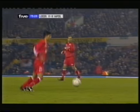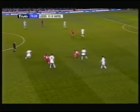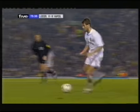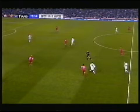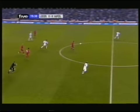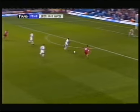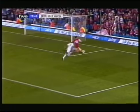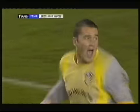Oh, that's wasted. Back up. Harry Kewell. Blocked. A good ball. Looks for Afek. Chance here for Hapoel Tel Aviv. And his touch took it too far away from him than Robinson could gather.